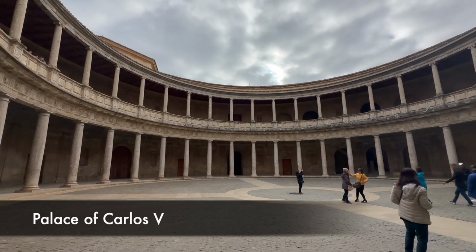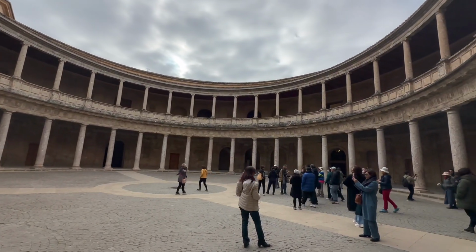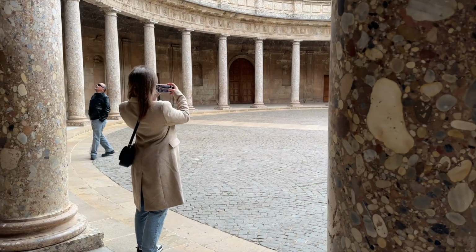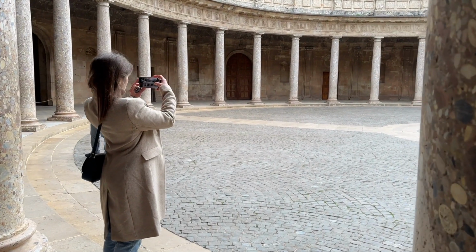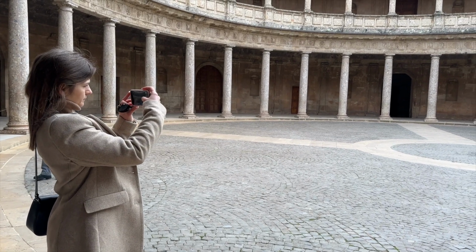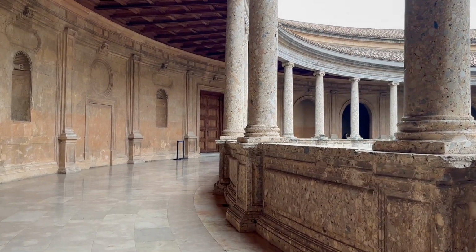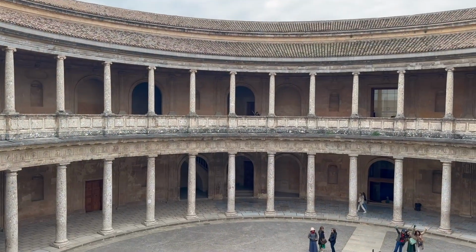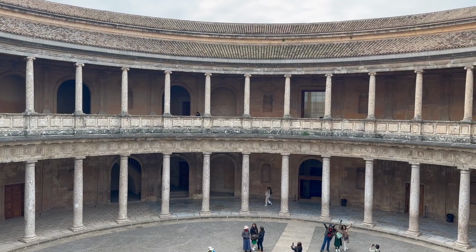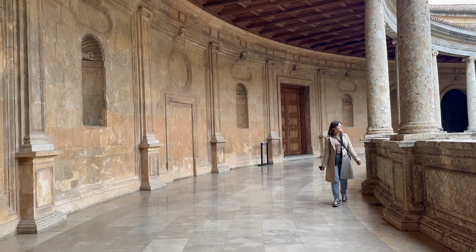Next, we visit the Palace of Carlos V, a striking example of Renaissance architecture right within the Alhambra complex. Commissioned by Emperor Charles V in the 16th century, this palace stands out with its square layout and circular courtyard, a unique blend of classical and Renaissance styles. The building houses the Alhambra Museum, which features an impressive collection of artifacts from the Alhambra and the Museo de Bellas Artes.